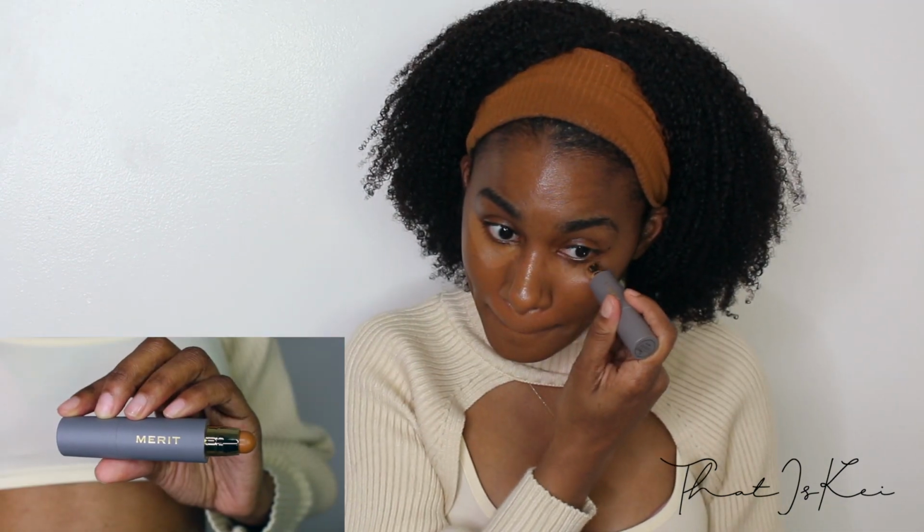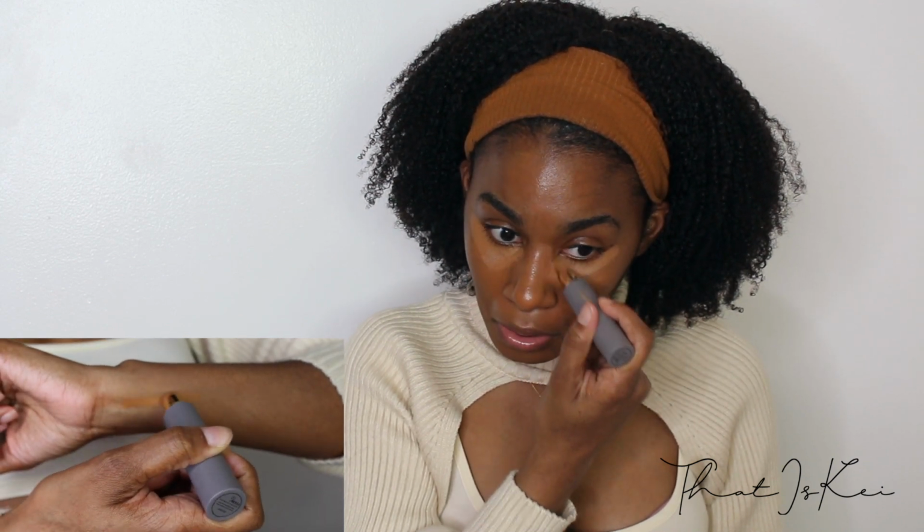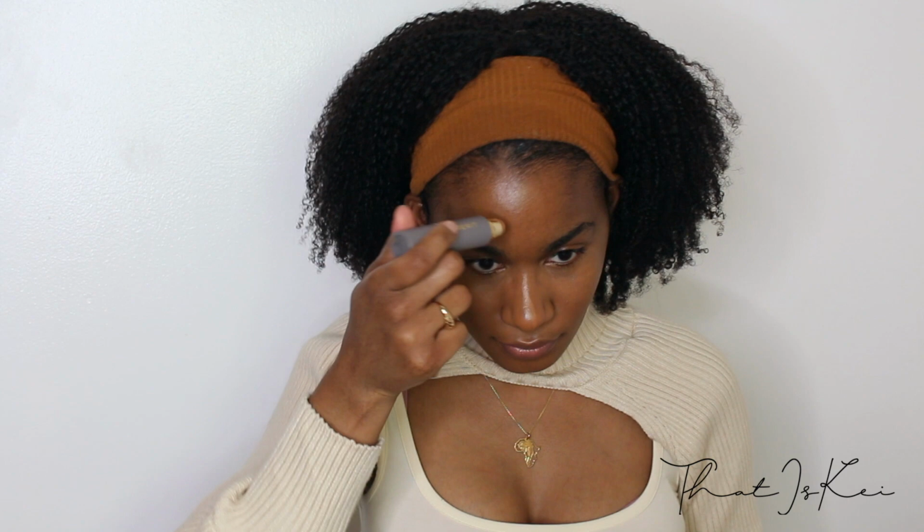So now I'm going to take my complexion stick from Beret and use this as a highlighter for my under eyes to just brighten it up, and then later on I'm going to add a little bit to the bridge of my nose and on my forehead. And this is such a creamy and hydrating formula. As you can see, I was giving a thumbs up. I just loved how beautifully it blended in my skin, and it was the perfect shade for my under eyes, so I was super hype about that.